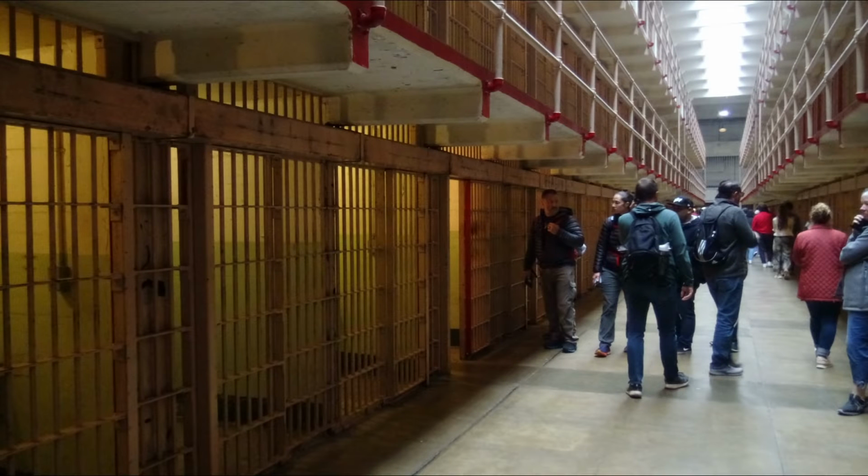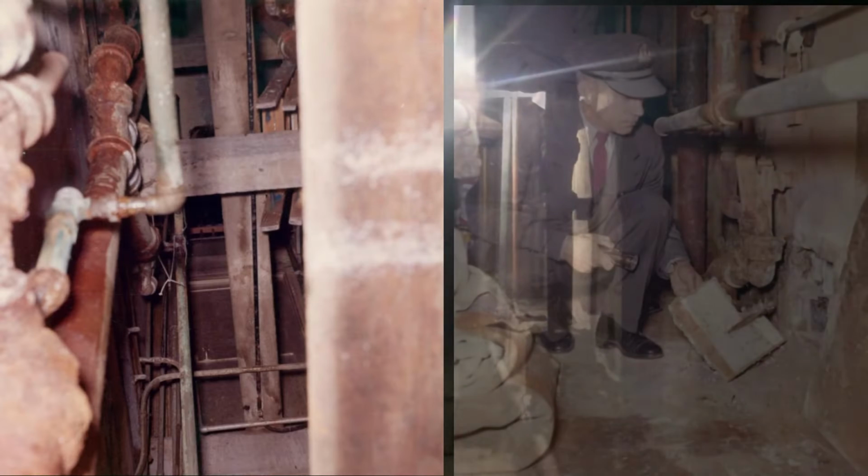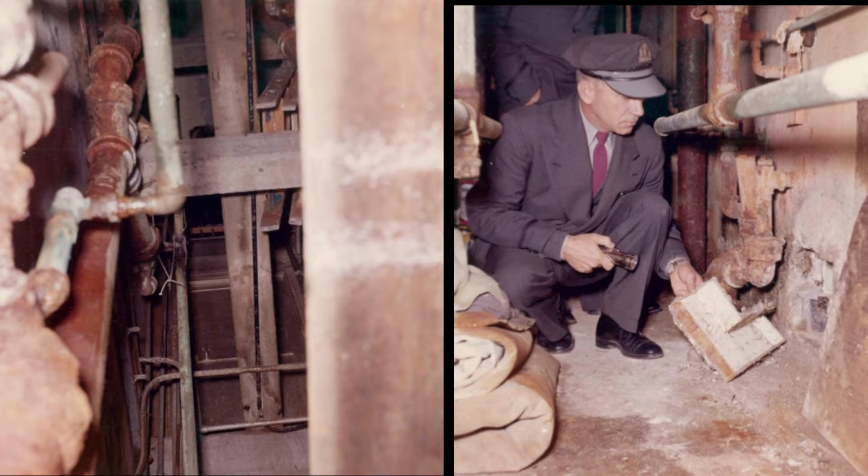Now, continue to your left to the end of the cell block. Just around the corner, look for a glass door. Inside is the utility corridor. The 3 men climbed up these pipes to the roof.